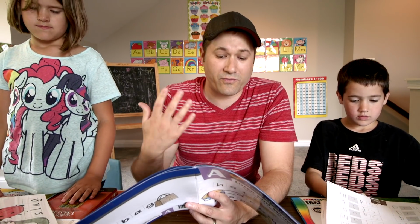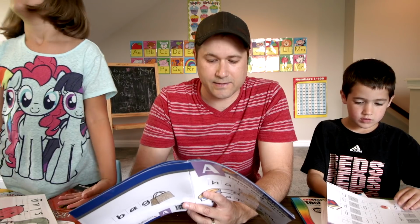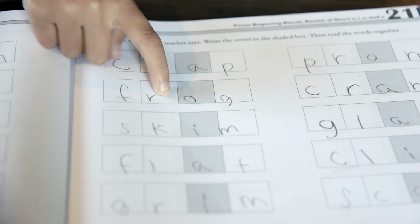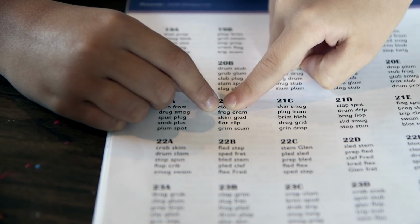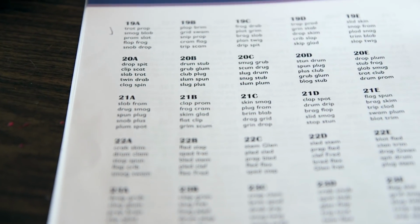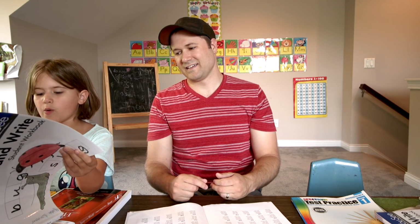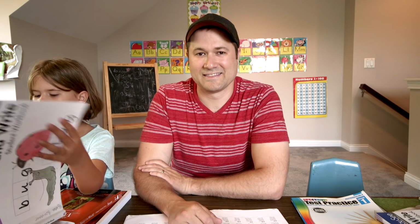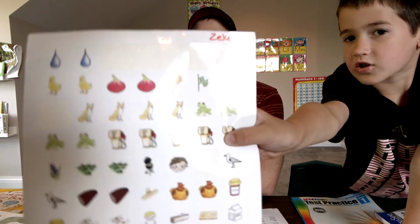the principles of how the words work: flag, and then spun, brag, skim, trip, clob, swam, swum, plumb, blot, trim. Right here. And if you got them really right, there are these stickers that come with it, and you can put it on your page. If you get one wrong or none wrong, you could put a sticker on it if you did really well. Here's a sticker sheet.